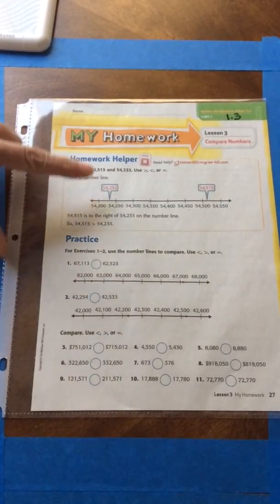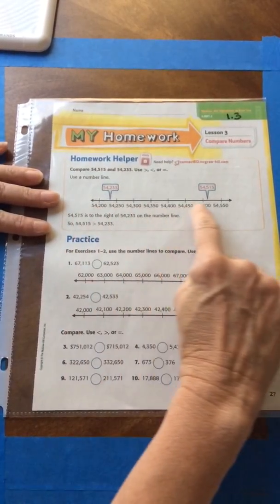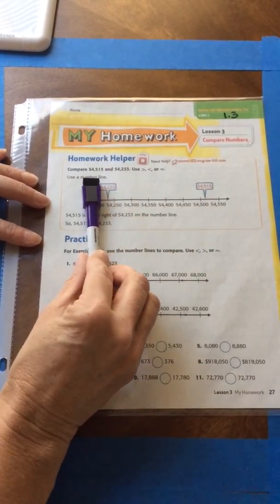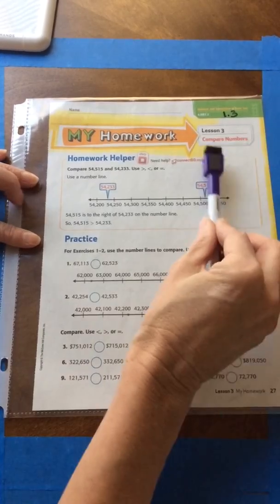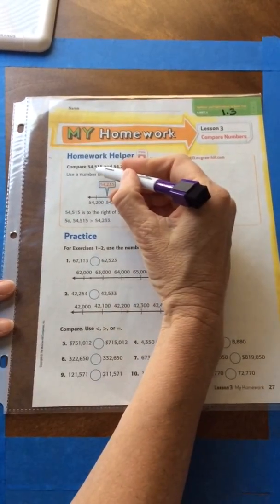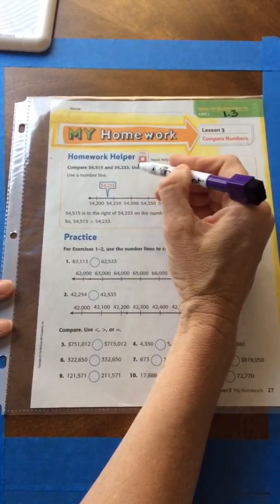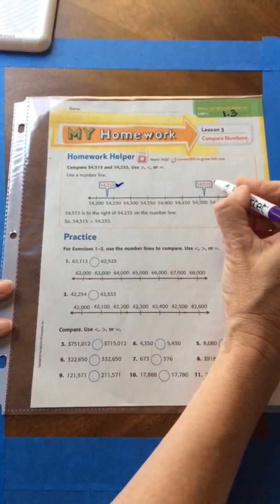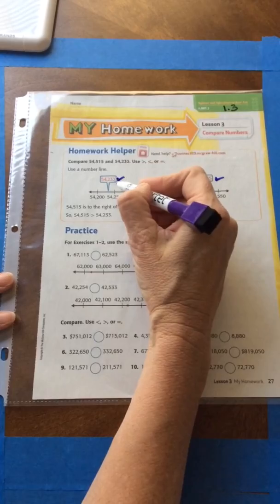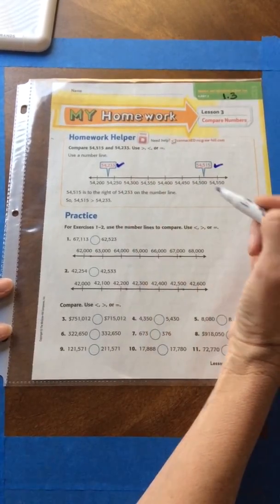Now, we are still talking about place value, but we're now looking at our numbers and using a number line to compare numbers to see which number is larger. Okay? And number lines can be tricky. Usually they go from the smallest and get greater going that way, and go smaller coming that way. They've given a pretty good example. If you have 54,515 and 54,233, if you put them on the number line, then you can clearly see that this number is larger than that number. And they want us to use the greater than or less than.